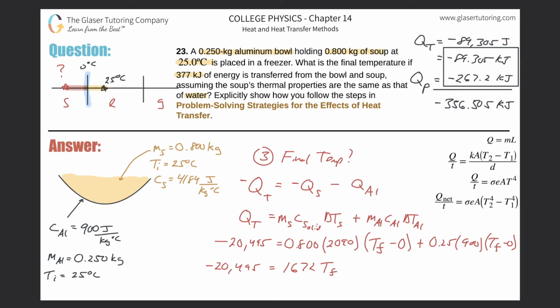And that's all multiplied then. Plus then 0.25 times 900, so a quarter of 900. It's about 225, I think. And multiplied by TF again. So if you notice, this is starting to make a little more sense. It's saying that the total amount of heat left to be lost should be equal to the amount of heat lost by the soup plus the amount of heat lost by the aluminum. Okay? So it's starting to hopefully make a little more sense.